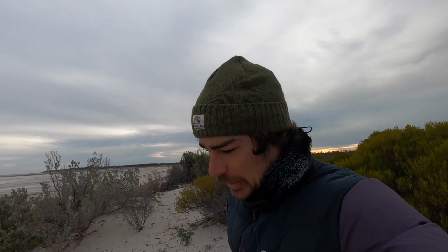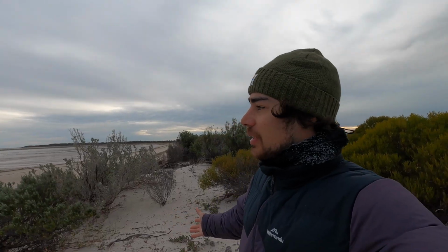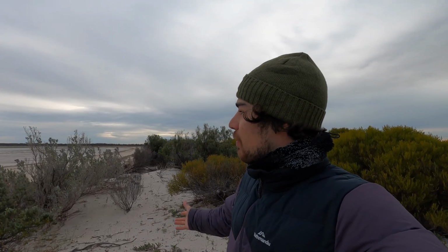It was a pretty good sleep. The wind sort of picked up. It's coming over the top of us here, so it was flapping the tent a little bit, which woke me up at about 3 o'clock in the morning. But I managed to get back to sleep after that, and I've woken up to some pretty specky conditions, to be honest, but very low tide at the moment.